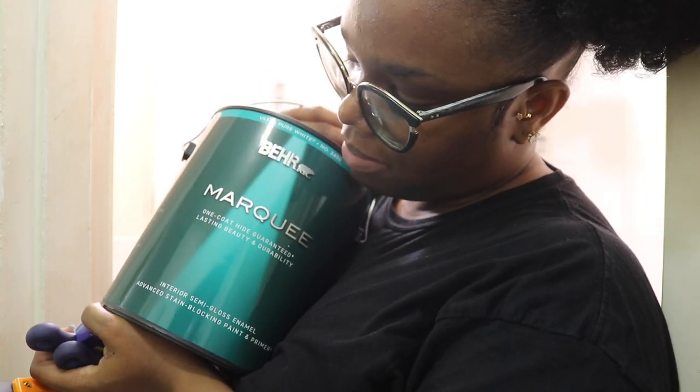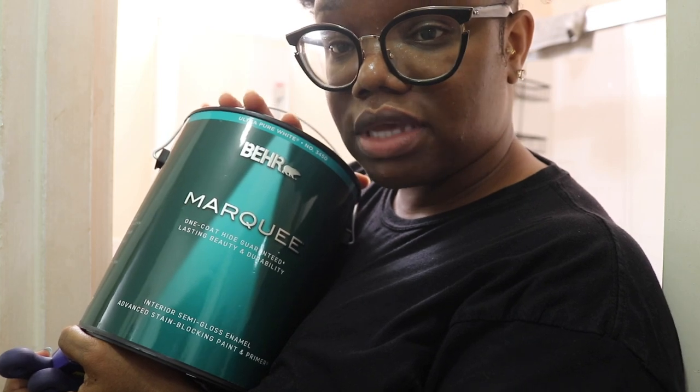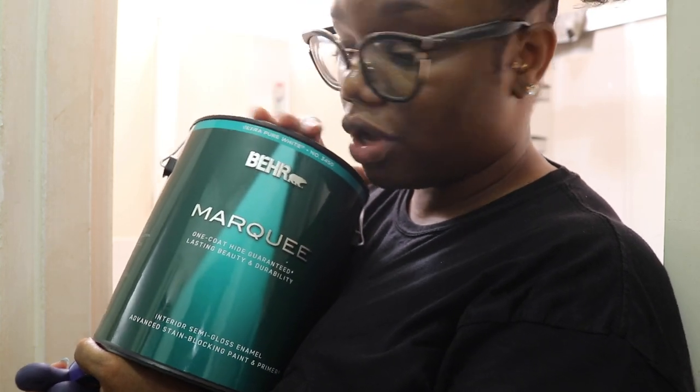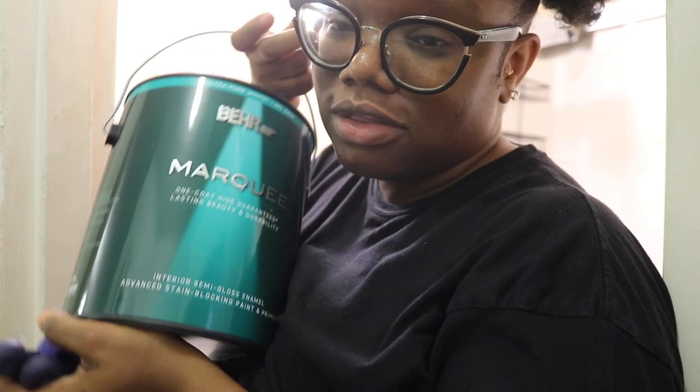So the paint that I'm gonna use is this one by Behr. It's their Marquee paint, and all you need for this paint is one coat, it says. So I'm hoping that I don't have to use two coats. And this is a 1 hour dry paint, it says. This is paint and primer, an ultra bright white. So this is the paint that I'm going to be using for the bathroom.